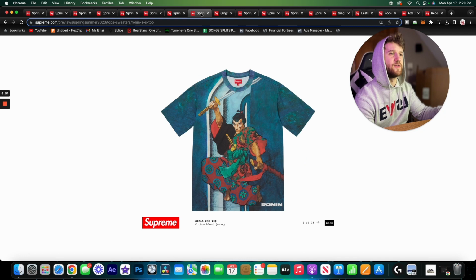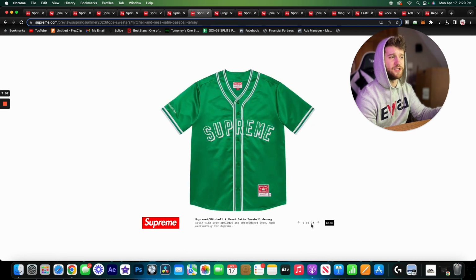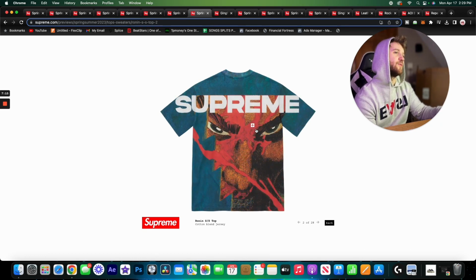We do have more Ronin pieces as well, so this t-shirt here I think is really sick. I think the artwork on the front and the back are just really cool. This makes me wish that I knew something about the show so I could wear this piece. But yeah, they really knocked it out of the park with this one. The artwork is just super cool. I wish there were more colorways. There's not, but regardless, this one is very cool.